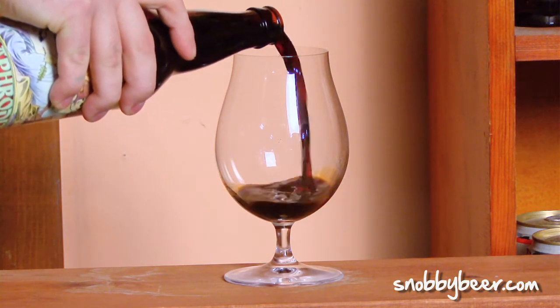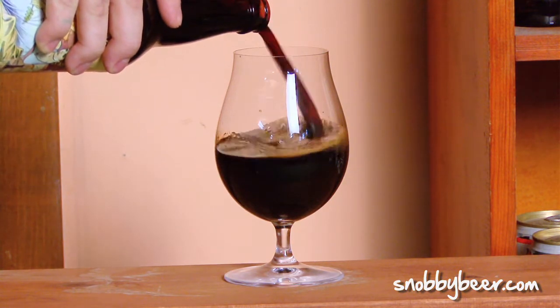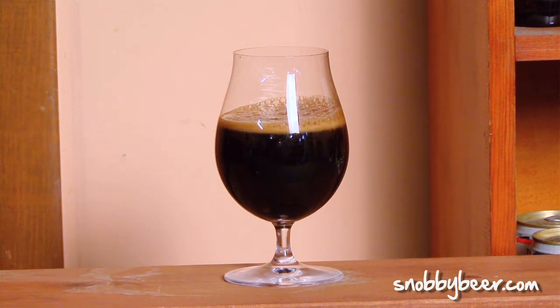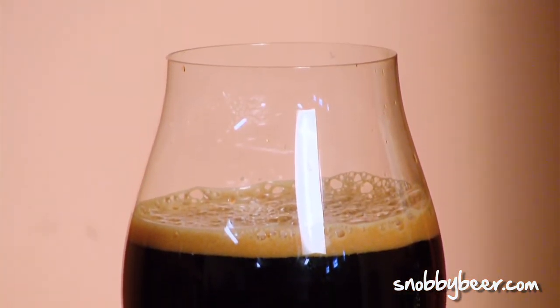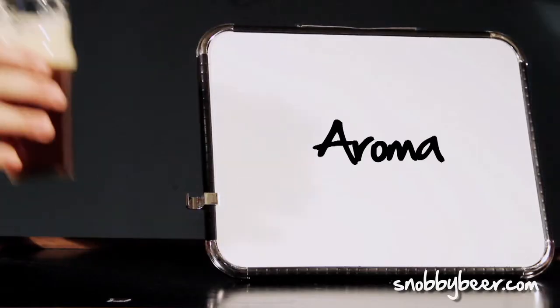Alright, so the appearance for the Oil of Aphrodite. As you would expect, dark as night. Absolutely no light coming through whatsoever. There's just the slightest little sort of latte colored head. I mean, it's a very, very light brown head. It's leaving actually pretty decent lacing. And there's just a smidge of alcohol legs kind of clinging to the side of the glass. But I mean, this is just a gorgeous imperial stout.